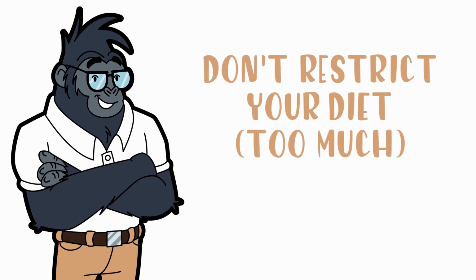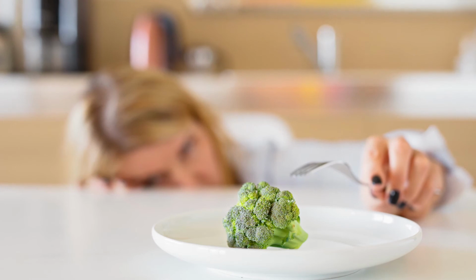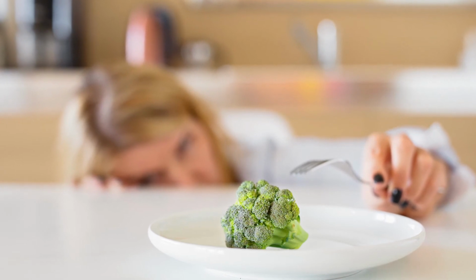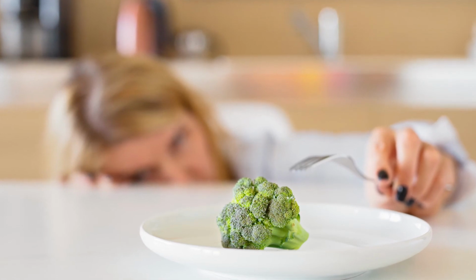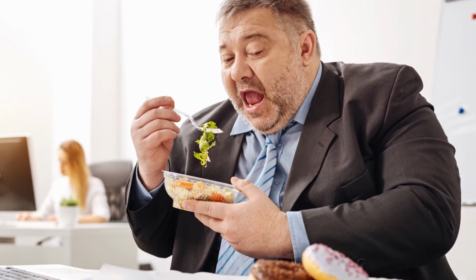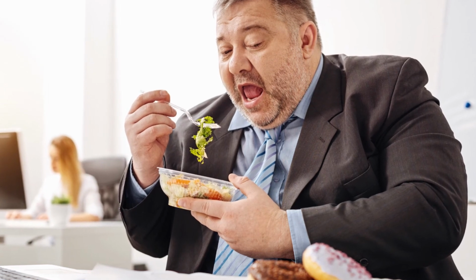Number 3, don't restrict your diet too much. When it comes to nutrition, many people think you have to immediately switch to chicken breast, brown rice, and broccoli when trying to lose weight. Not only is it extremely difficult to stick with, especially if you're used to eating pizza and burgers on a daily basis, it's just not necessary.